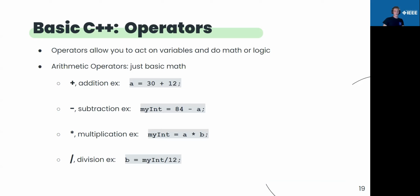And then next, now that we have our variables, we want to be able to do stuff to them. And that's where operators come in. Arithmetic operators are basically just normal math things. It basically just looks like math equations and pretty much acts the same way. So we have addition, which is just plus, subtraction, which is minus, multiplication, which is the star sign on your keyboard, and division, which is the little slash. We have examples of each of those there. Those are pretty simple to understand, as it's just basic math. The program basically becomes a little calculator when you use these.